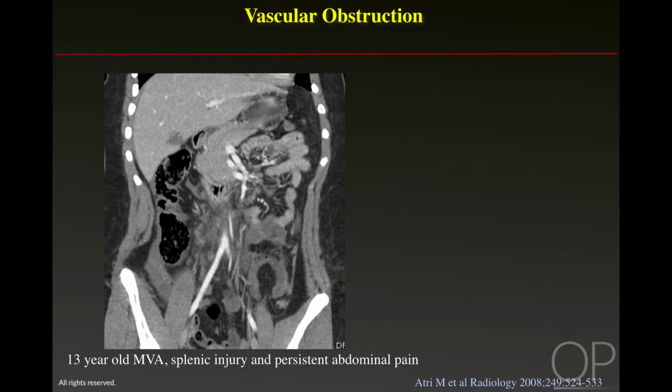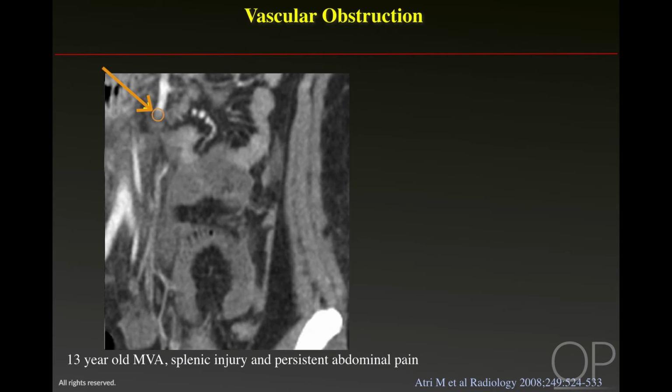The next finding, which has a very high specificity for significant bowel injury, is that of vascular obstruction. Here we have a 13-year-old female who was involved in a motor vehicle accident as a passenger, had a splenic injury and persistent abdominal pain for several days. On this coronal reconstruction, we see a sharp cutoff of the superior mesenteric artery that contains a clot within. This child had extensive mesenteric ischemia and did not do well.